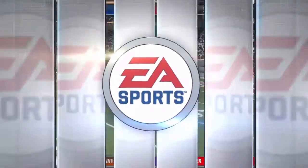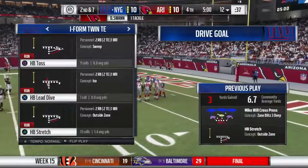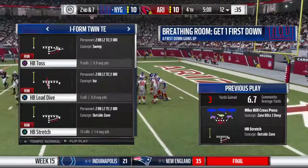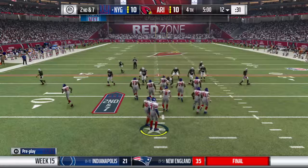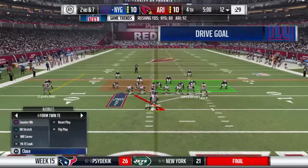Back now here on EA Sports. Knotted up here at 10. That's our score as we begin quarter number 4. And after the play on the ground, that brings up second down here.